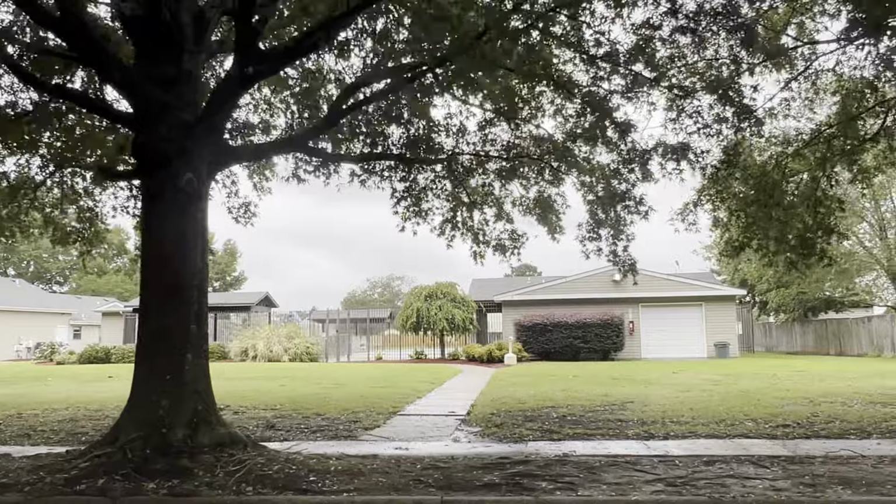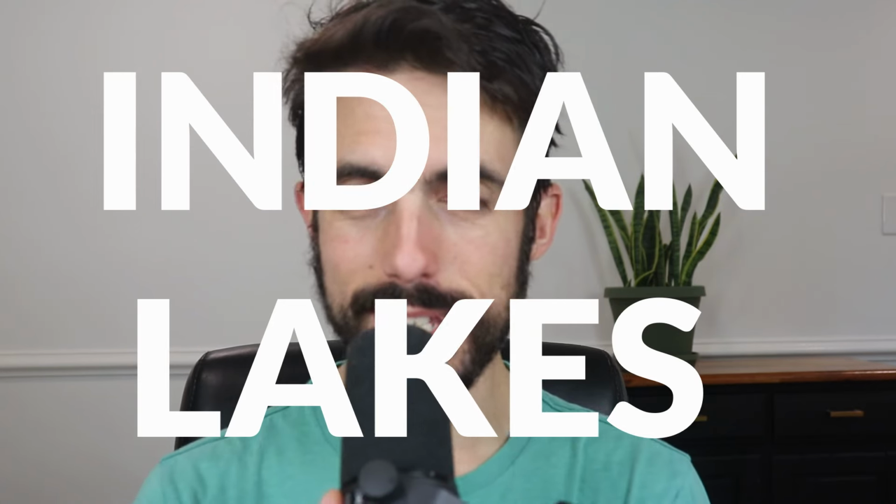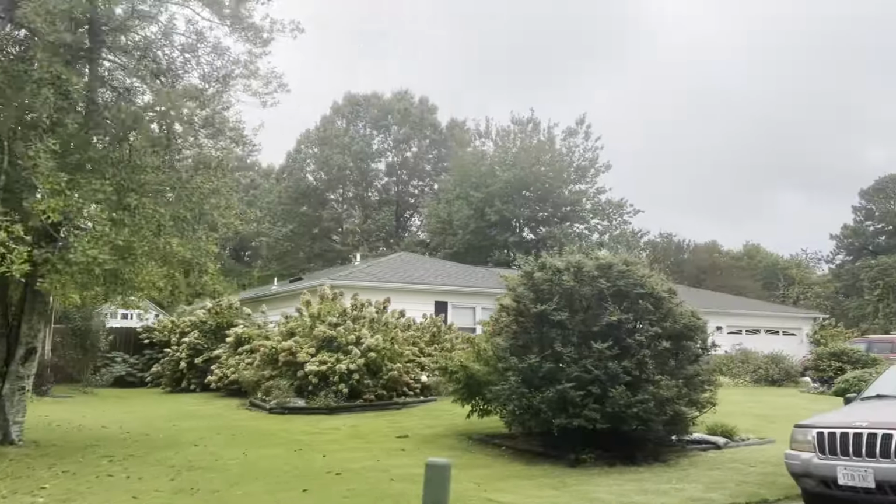It's called Indian Lakes. Now, when I look for value in neighborhoods in Virginia Beach, I'm not trying to find necessarily the cheapest house in the area, but I want to find the best bang for buck that you can find for any price. My job, I feel like, is to help you determine those spots. Where is that spot that gives you that little extra oomph, that little extra value that you can't find as well in other parts of the city or even in Hampton Roads in general.